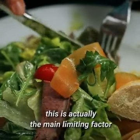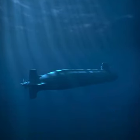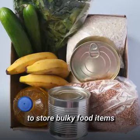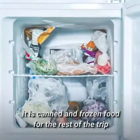As for food, this is actually the main limiting factor for how long a submarine can stay underwater. Submarines have very little space to store bulky food items and generally take only 90 days of food at a time. There is usually only enough fresh food for 2 weeks or so, and after that, it is canned and frozen food for the rest of the trip.